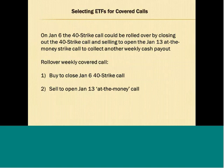So on January 6th, the 40 strike call could be rolled over by closing out the 40 strike call and selling to open the January 13th at the money strike call to collect another weekly premium. So again, to roll over, we would buy to close the January 6th 40 strike call, which was expiring, and we would sell to open the January 13th at the money strike call. So with the rollover, we would be closing out the expiring 40 strike call and selling another at the money call.